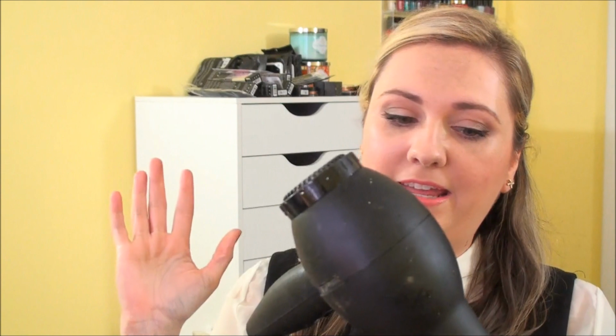Next, I have something in here which is really funny. It's a beauty item, just like that old brush. This is my blow dryer from when I was in cosmetology school, and you have never seen a blow dryer so beat up and jacked up as this. It's got product all over the outside. This is by Babyliss. It's a professional blow dryer.